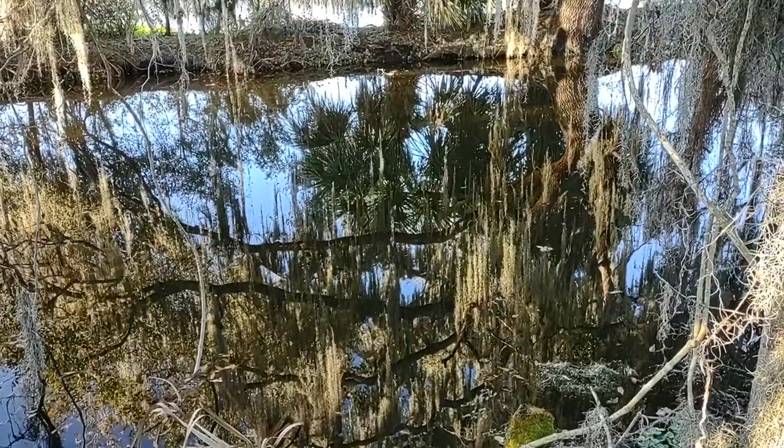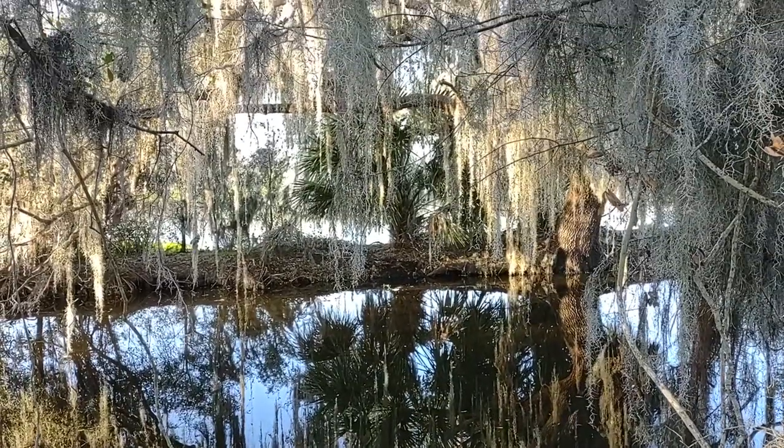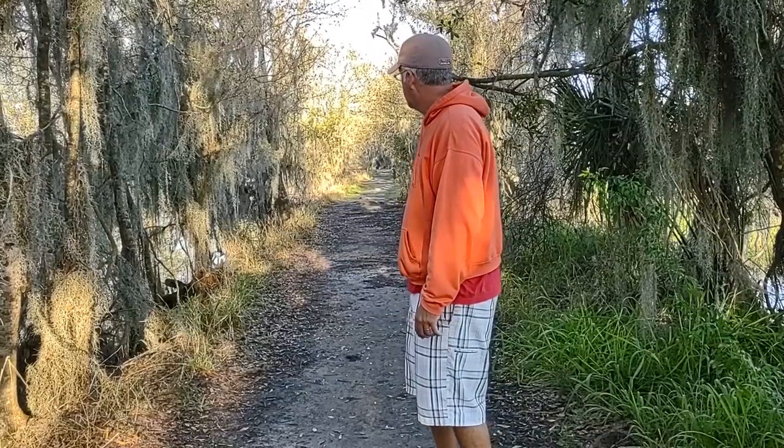This morning, how quiet it is and how still the water is with the reflections, especially with all the Spanish moss. It's so pretty.